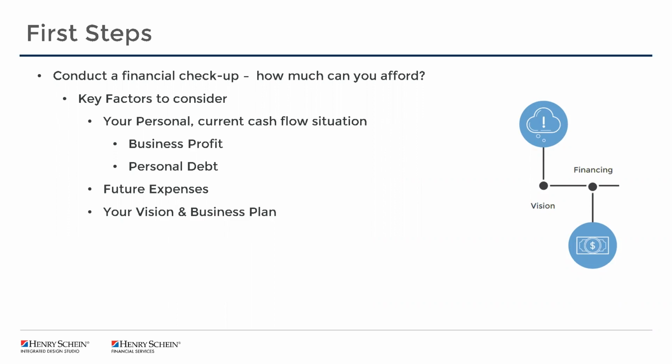The things you're going to need to keep in mind right from the get-go are, what is your current cash flow situation? Obviously, if you already own a business, is there business profit to be considered? If this is a pure startup, what type of income do you have from an associateship?